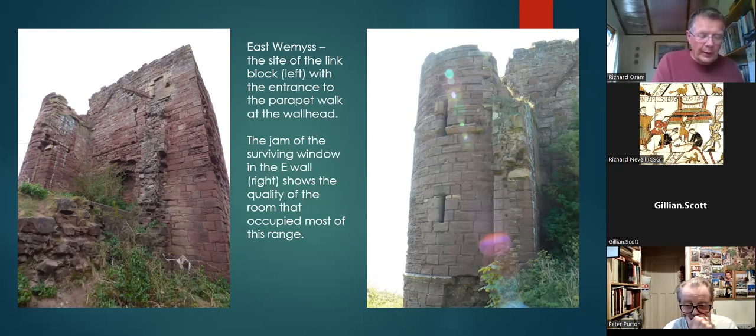The only evidence for the wider physical form of the range, however, is the stump of its east wall where it connects with the stair turret of the south tower. Here survives one jamb of a tall window, decorated with rich mouldings on its outer side and with sockets for glazing bars on the reveal. The reveal is shallowly splayed and rises into the remnants of an arched embrasure, of which only the springer survives. The height of the window suggests a room of quality, as we said, probably the hall or gallery.